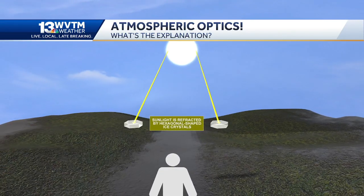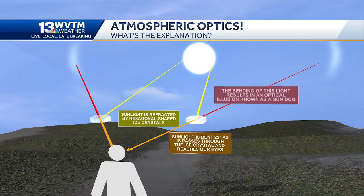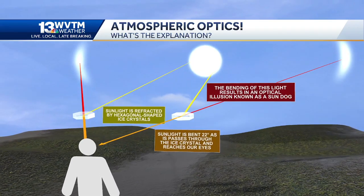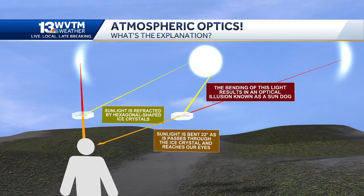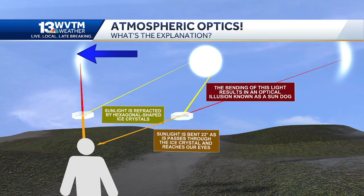Let's talk a little bit about the optical phenomenon that we're seeing in the sky. Sunlight interacts with those hexagonal ice crystals at about 15,000 feet. That's where these high thin clouds are. So even though you see them in this animation that they're right here, don't imagine they're right here close to the ground. They're up here.